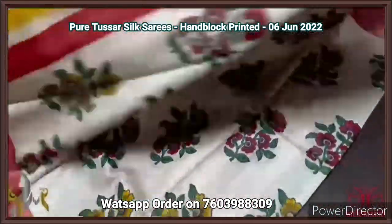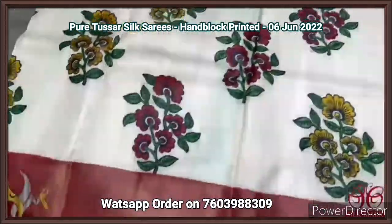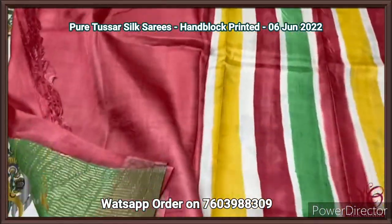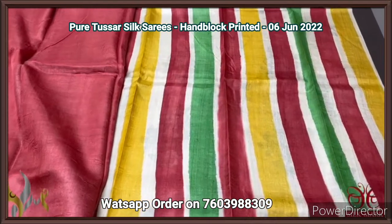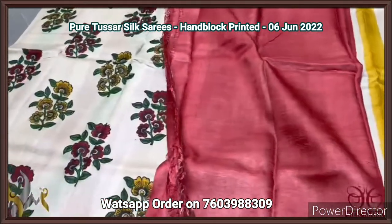Here we have a beautiful half white saree with all over printed design in the top. And we have brick red color borders. Multicolored pallu with zari lines and the blouse piece here is contrast red. The lower half of the saree, means the leg part of the saree, is completely with this stripes pattern in multicolors. It's a half and half pattern saree.